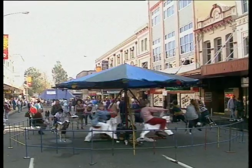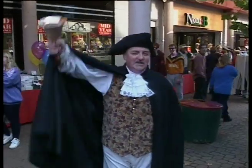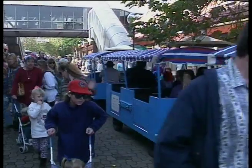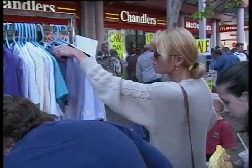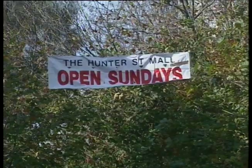About 60,000 shoppers flocked to the Crazy Day sales, the event officially launching Inner City Sunday trading. It just shows the pulling power of the CBD and it puts the lie to all of those people, or some of those people, who say that the city is dead. It's anything but dead. In the past, only a handful of shop owners have offered 7 days a week trading.